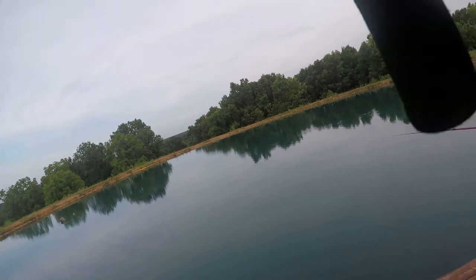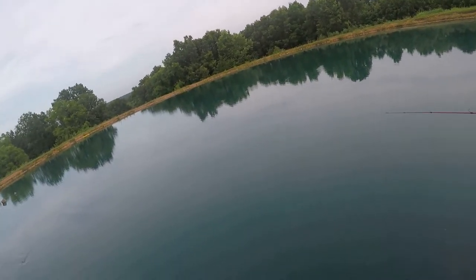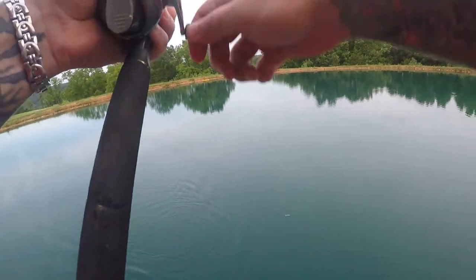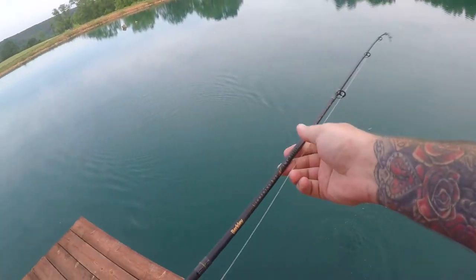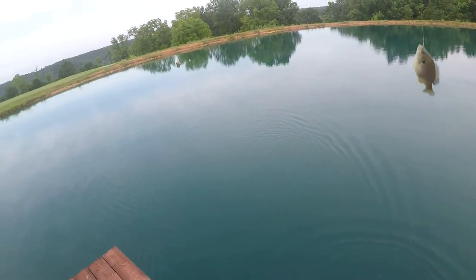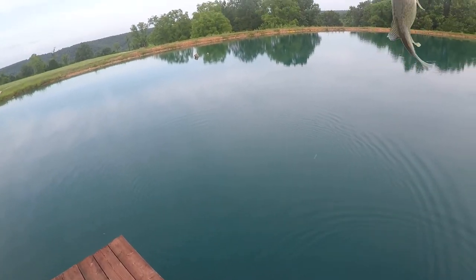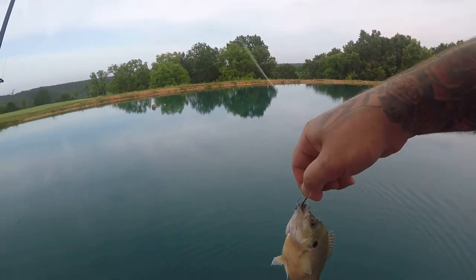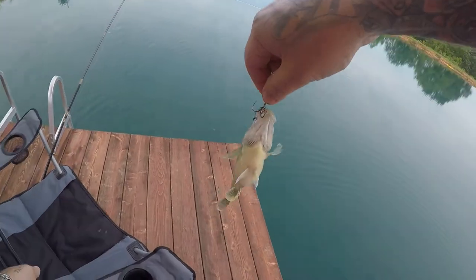You got one there. Roll yours up. No? No, it's just a little one. What in the devil? A bluegill on a catfish chicken liver treble hook. Look how fat he is. Because he's down there eating with the catfish. Did you get that on tape? Yeah. No.